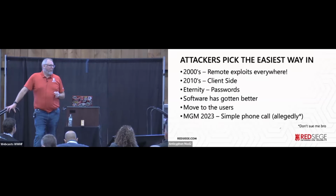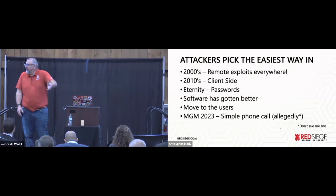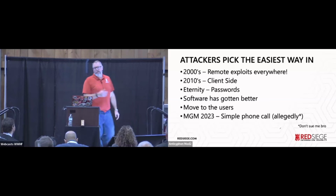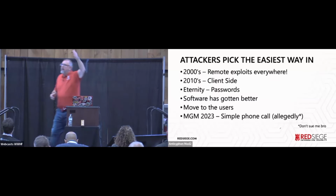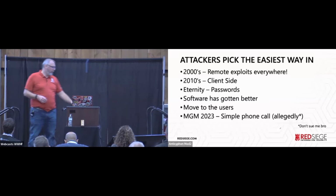That's a lot of money. I'd be happy with a tenth, I'd be happy with $40, right? To use at the craps table. A $100 million breach came from that. So we see the attackers moving to the easiest method, the easiest way in, right?